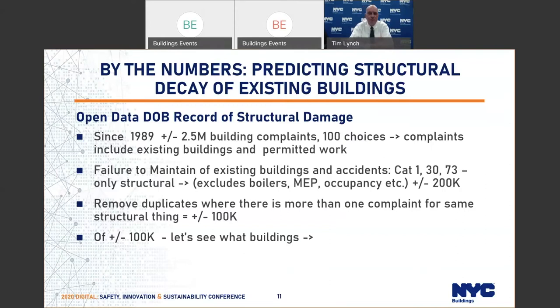Now we've added and removed choices, like we have boiler complaints, we've got elevator complaints, and these all get special complaint numbers. But the very first complaint number is really for a serious event. Somebody getting injured or there's a fatality, it's called a 01. And it's defined in our complaints screen as an accident. The complaints data is also useful because it includes permitted work, everything that's under construction, which does get a lot of complaints, but you can separate them out.